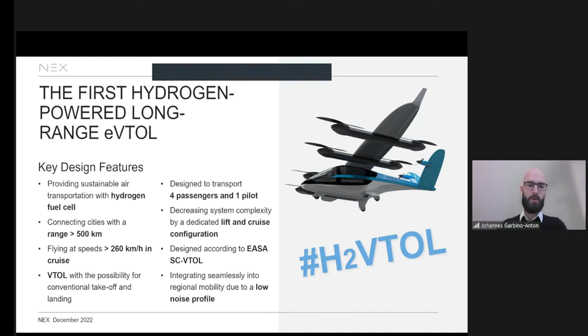And we have basically initially designed a trade-off tool ourselves where we can look at all the technology pieces coming together. And with today's technology pieces in fuel cells, hydrogen storage, and a clever cooling and integration, we see ranges of 500 kilometers with such a vehicle as we show here, 4 passengers, 1 pilot, and designed according to the limitations of the EASA SC-VTOL.